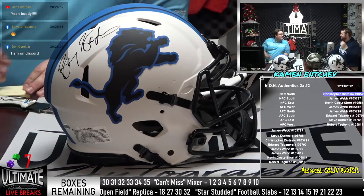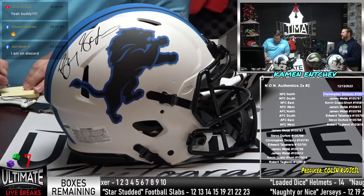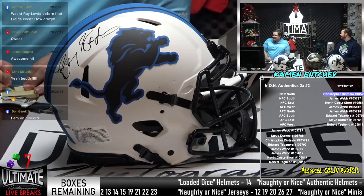Even this is a double. I know it's 130 with the double, but this is well worth it on the Barry Sanders. Well worth it. Are you kidding me? That's a snipe of snipes tonight, Christopher D'Estacio.